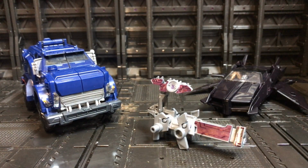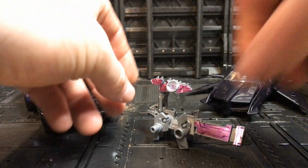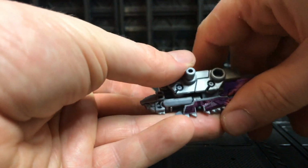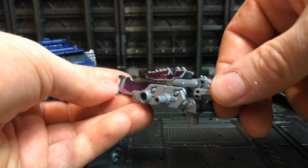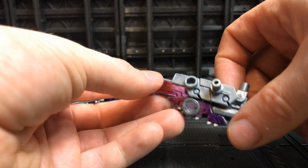Lots and lots of purple stickering on this, which is okay. Again, I would have preferred it to be painted, and there's lots of molded detailing hidden underneath all of this stickering, so you're actually losing a lot of the molded detailing on this gun. So it's okay. Don't look at my stickering. Don't look at the man behind the curtain.